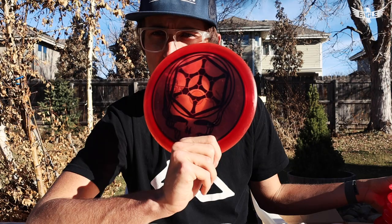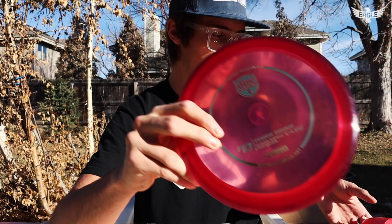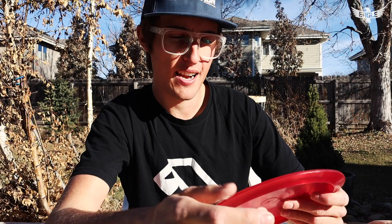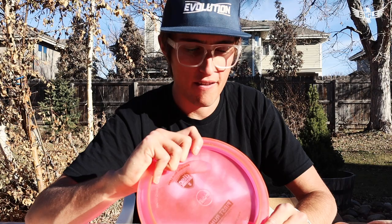First run PDs. This is an old one that's basically a backup. Shout out to Mike Kemp, Grip, Grateful Dead Die, first run PD. Another first run, brand new first run. This is actually an old Paul McBeth first run PD that he gave to me. And then I got three more that are kind of a lighter pink. And these are all backups because the first run PD is a very important part of my game. But the thing with the first run PD, it's such a durable disc. The plastic was so good on it that you never really need to replace it. So I feel like I'm pretty much set on first run PDs for a long time.